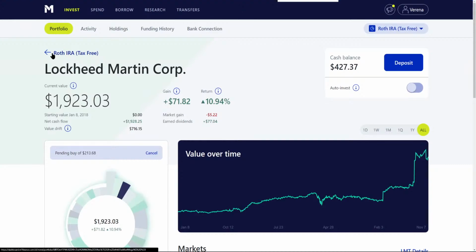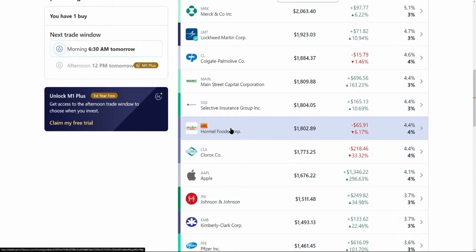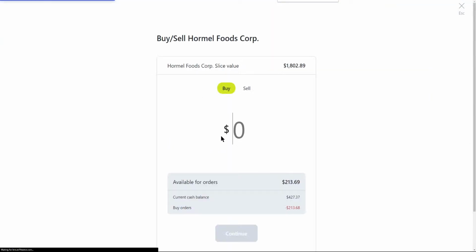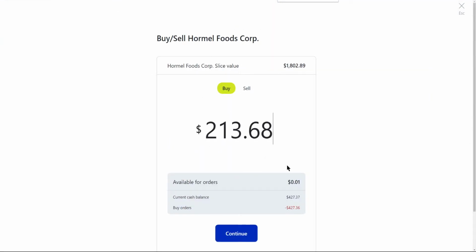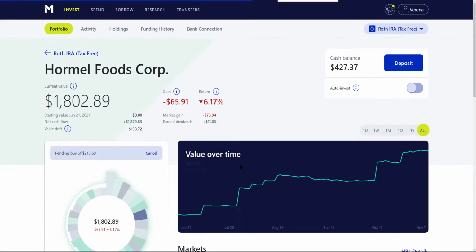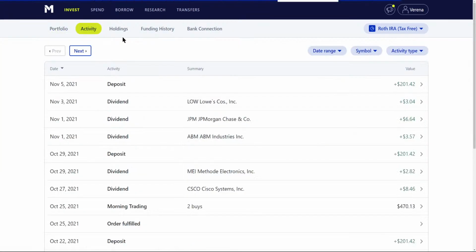And then we're going to go back and get Hormel Foods. Select that one, buy remaining pieces with the remaining amount of cash, like so. So everything will be invested here. We're just continuously adding money into the portfolio. We want to get it invested right away. We don't want the capital sitting in there too long. Anything that we deposit into these accounts, obviously we want to invest it right away. That's what it's there for.